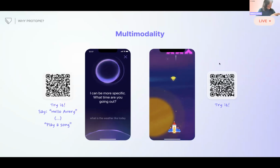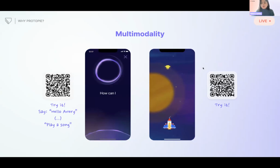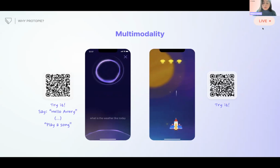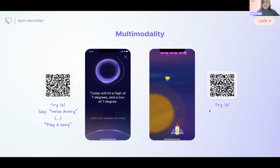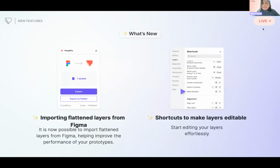So yeah, I hope you guys try this out, and we also have many available prototypes on the website. We have a gallery. So if you later on want to try more of them, we're going to be sharing probably the link later. So now let me talk a bit about what we have on our upcoming release.